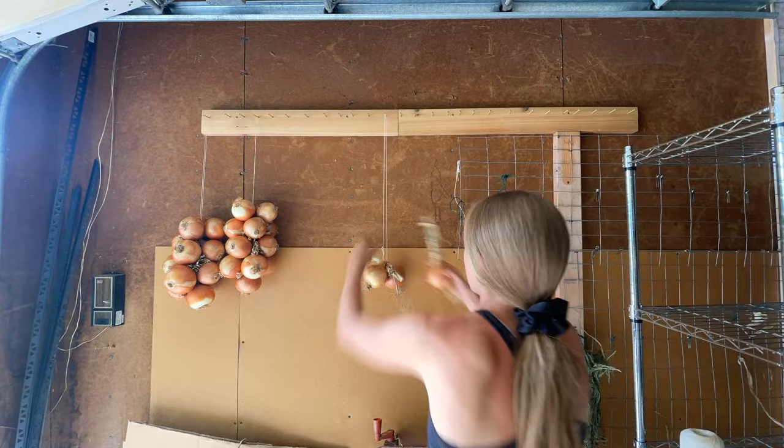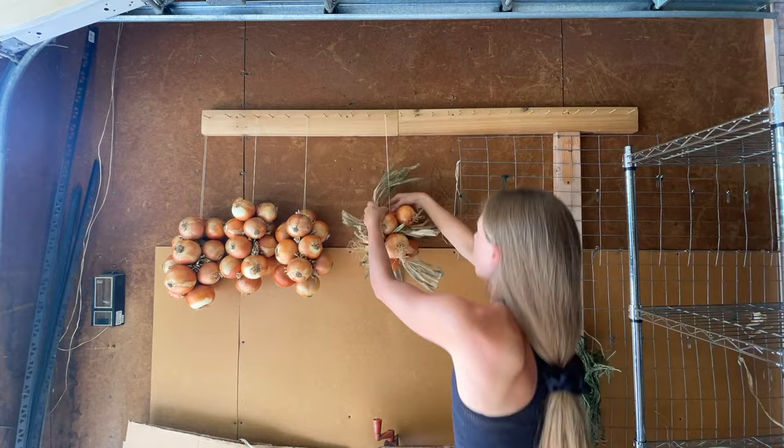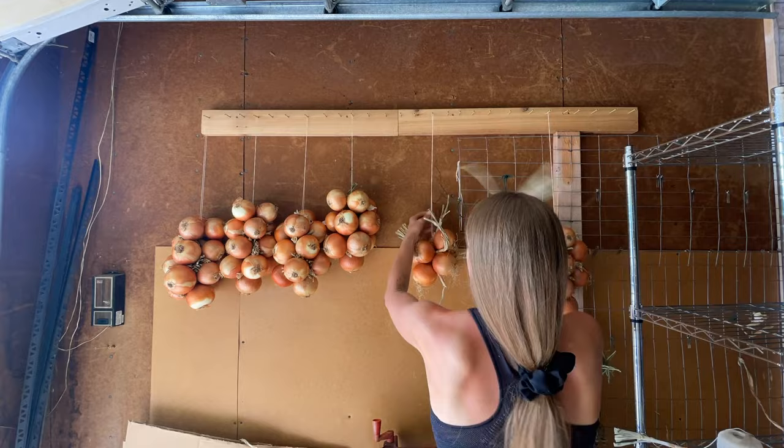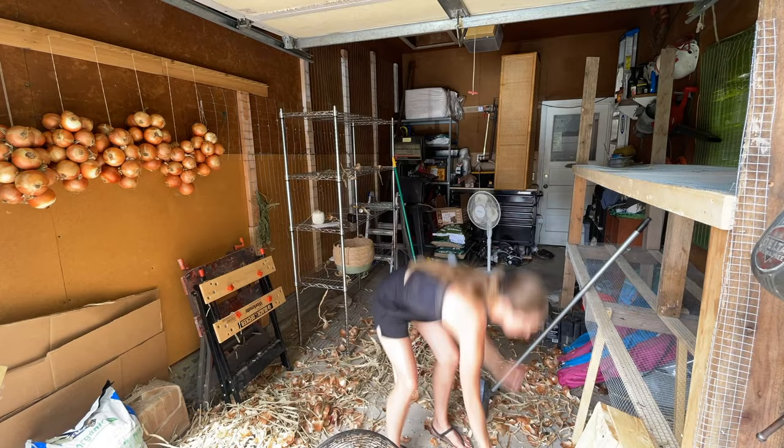So I ended up doing all of this braiding to simply take it all down and put my wire rack there, right to the right of me, into the basement, and I put that downstairs, and I ended up layering everything out in one layer, and that is how I am just going to store the onions for winter, pretty much like I did the garlic this year as well.